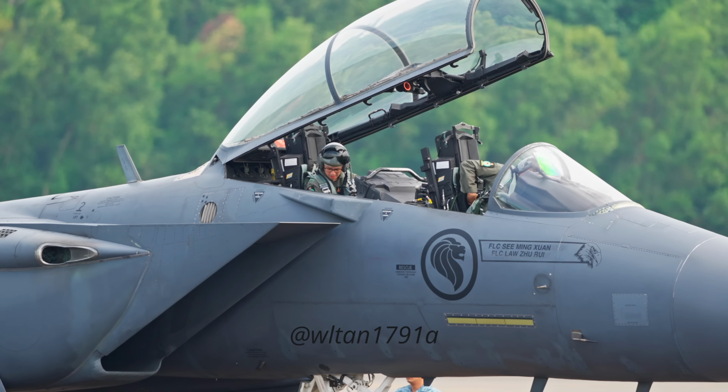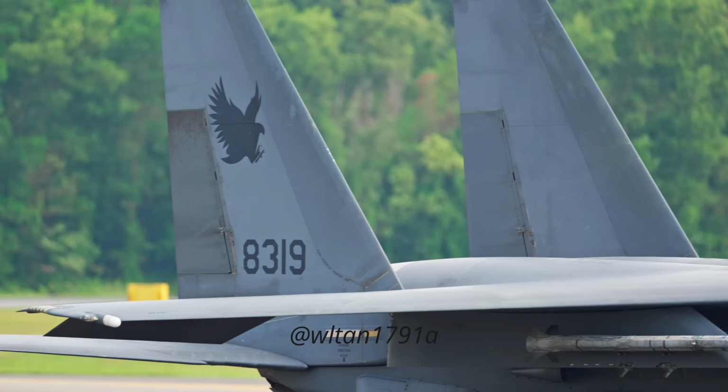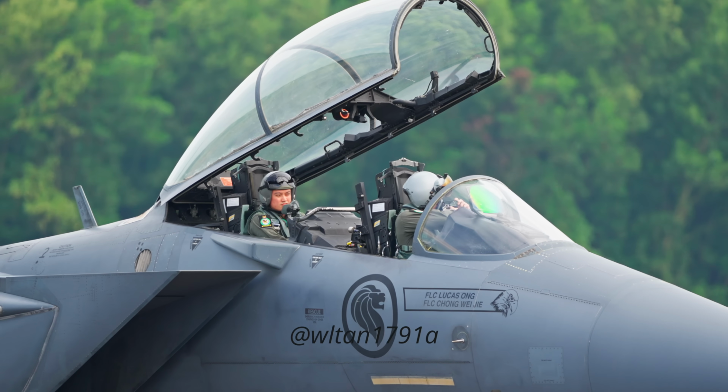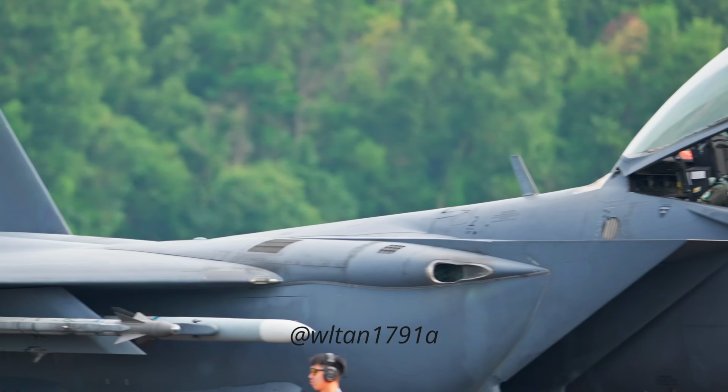Let's share with the audience some specifications of our F-15SG. The F-15SG is equipped with state-of-the-art avionics, a sophisticated integrated sensor and network capabilities, which provides the aircraft targeting sensors on board and the back.